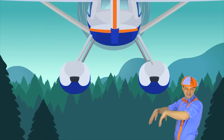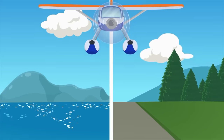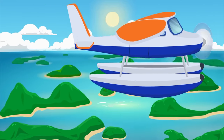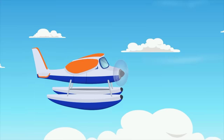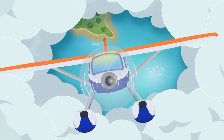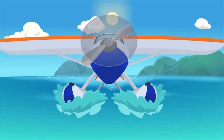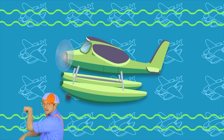Whoa, seaplane flying all around. Seaplane landing on water and the ground. Take a seaplane when you're on vacation and fly to amazing destinations in a seaplane. It can float on water and fly in the sky. It's a seaplane, out on the ocean in the clouds so high. It's a seaplane, a seaplane.